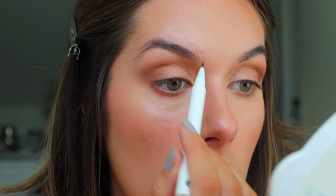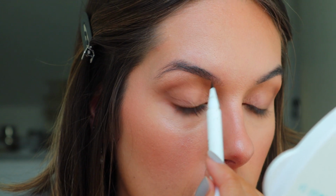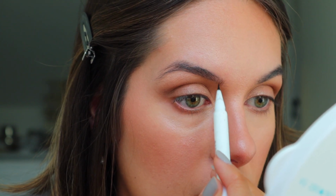This stuff is like cement on your eyebrows. The only problem is it sets very quickly, and if you don't get it in the shape that you want right when you use it, it will create little balls of product. So you got to be super quick with it, but it is amazing.